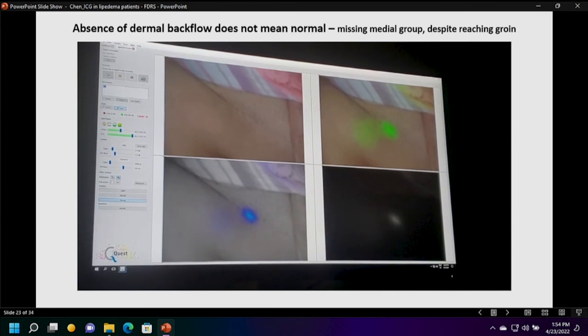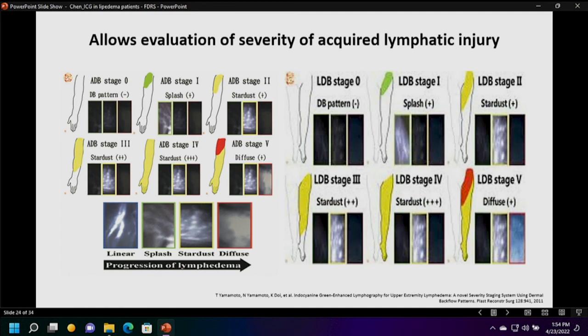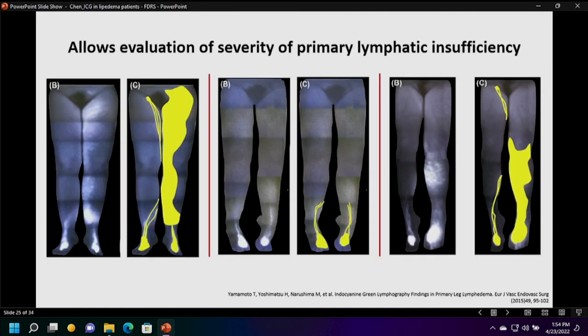This is what you look like today. What about a year later? You can say, I feel the same, but what exactly is happening underneath the skin? What does your lymphatic system look like a year from today? We can repeat the study using reproducible conditions and then compare. So this is the staging system, which I won't go into. It also allows us to diagnose primary lymphedema.